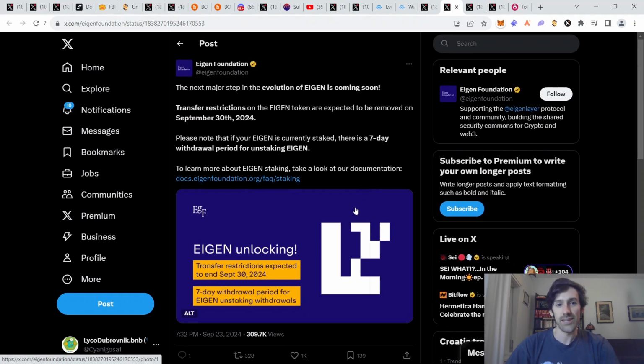Of course, next up, we've got the Eigen Foundation news, where the token transferability is going to be actually enabled on September 30th. So I hope you have unstaked your Eigen tokens when we told you to do so in August, because it is actually now the moment to sell if you actually wish to do so. You will be able to do so on September 30th.